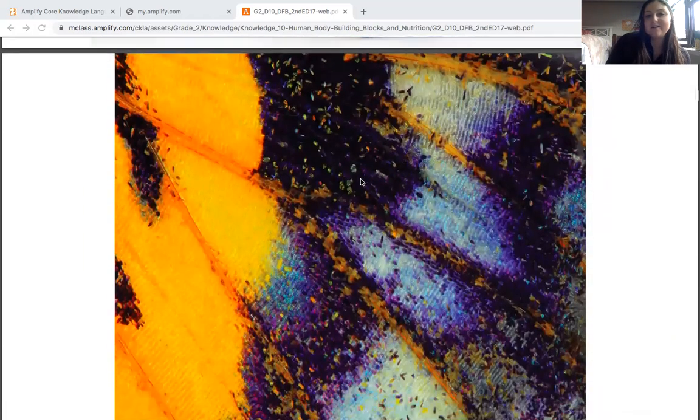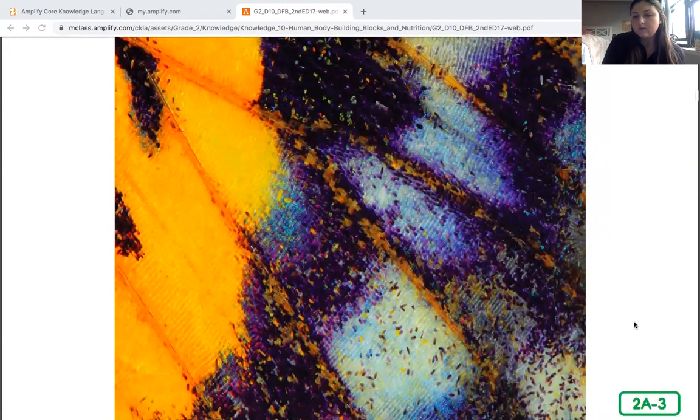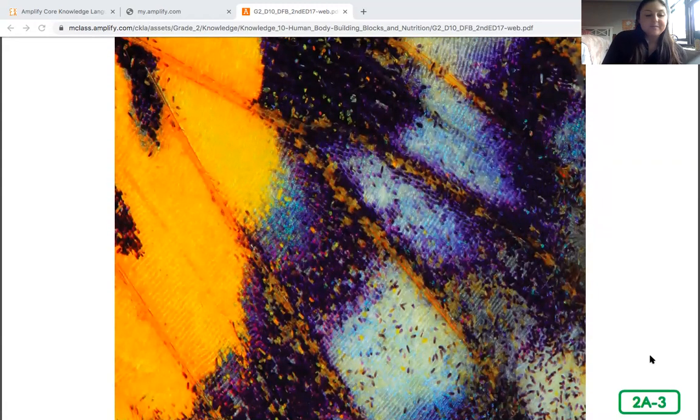They must look at a butterfly wing under that microscope. Let's see if I can make this a little smaller so you can see the whole thing. Maybe it's not going to work with me today.